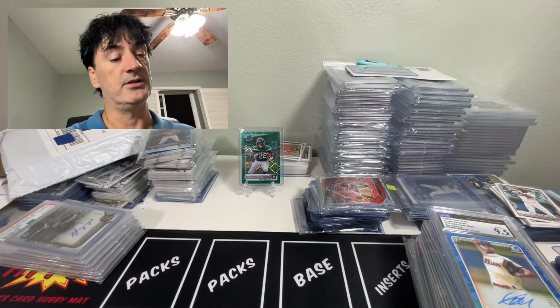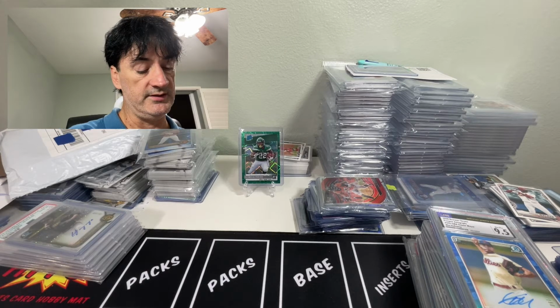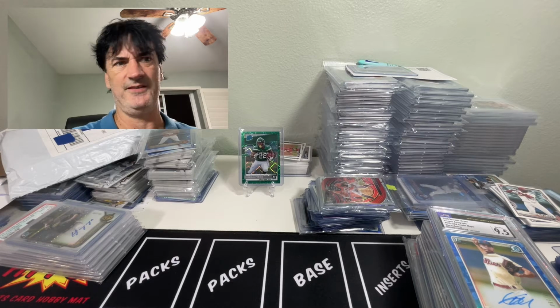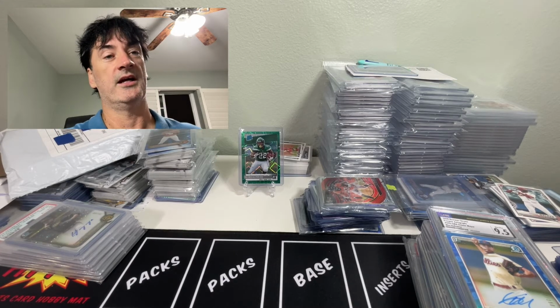7 slabs plus this raw card, and the total was $102. Big spender, right? In the last batch I was getting them for $11 per. This one's like $15 per. Stepped up my game right there. All right, let me organize these real quick.